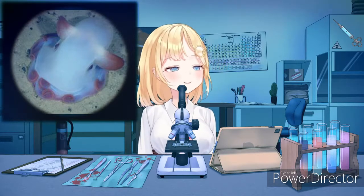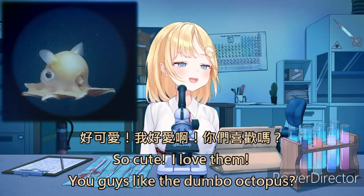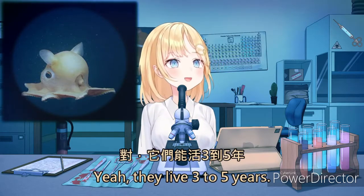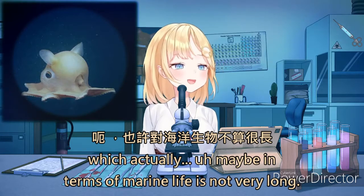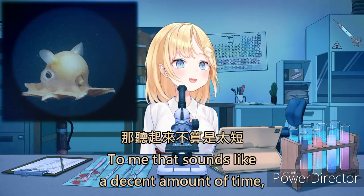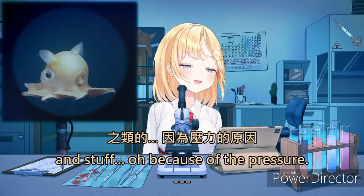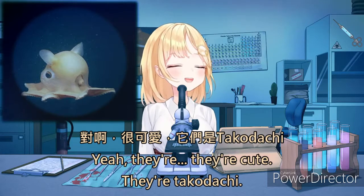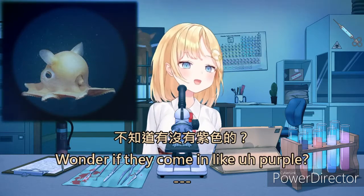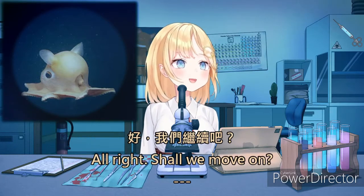Yeah. What do you guys think? So cute. So cute. I love them. Do you guys like a Dumbo octopus? Yeah, they live 3 to 5 years, which actually, maybe in terms of marine life, is not very long. But as somebody who has freshwater fish, to me that sounds like a decent amount of time. But yeah, it would be pretty hard to keep them as pets. And because of the pressure. Yeah, they're cute. They're takodachi. They are actually takodachi. I wonder if they come in purple or different colors and stuff. They must. Alright, shall we move on?